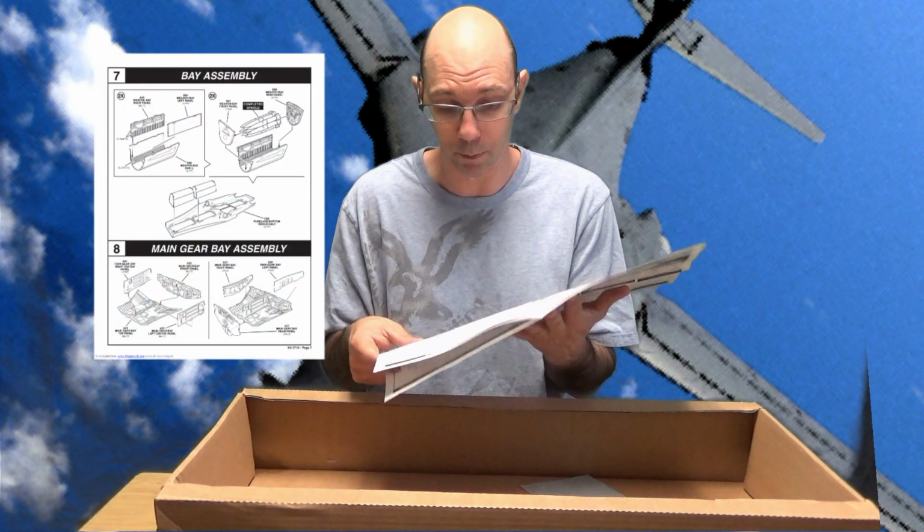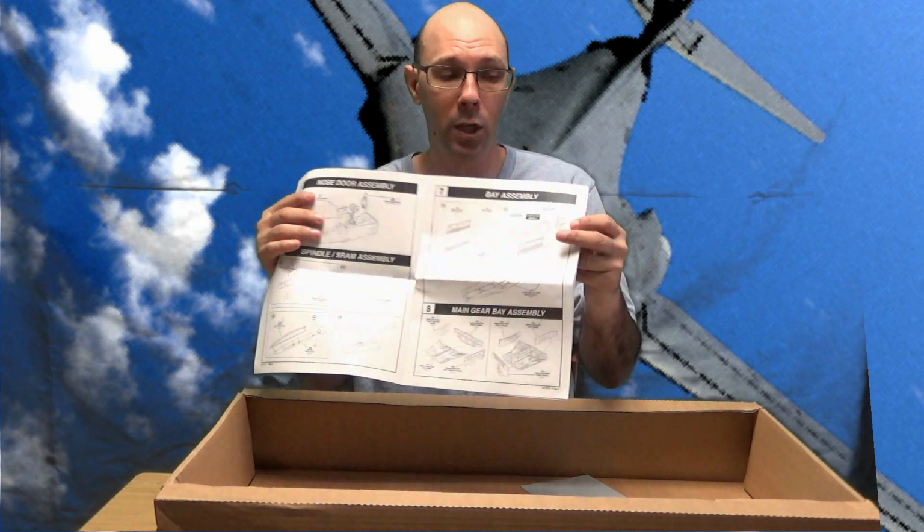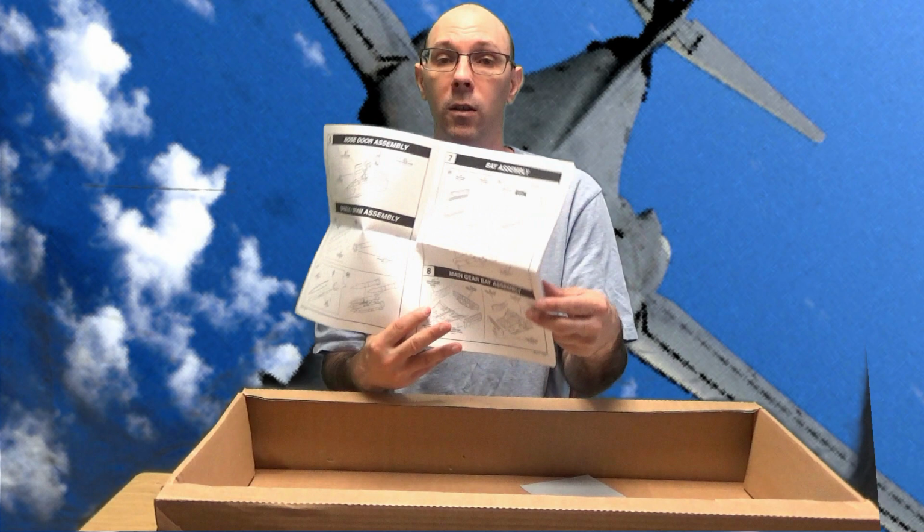So we have the bay assembly, which were on some of the parts I showed you. I thought maybe those were the landing gear, but obviously not. Those are the bays. So this is what the completed assembly will look like over on this page, which is step 7. Now, step 8 is the main gear assembly.